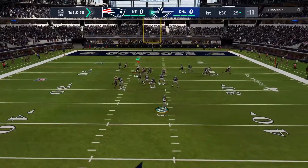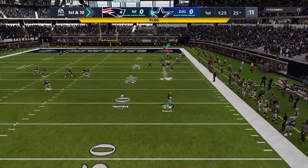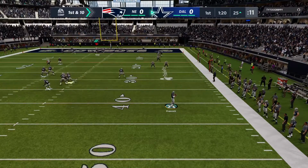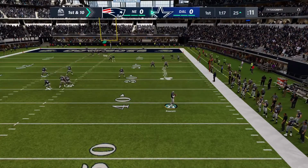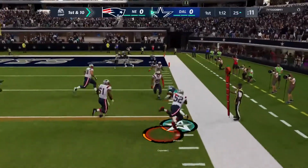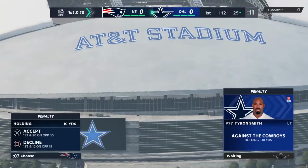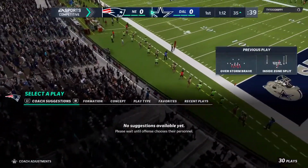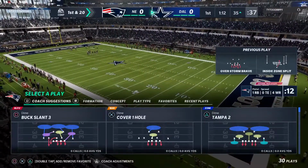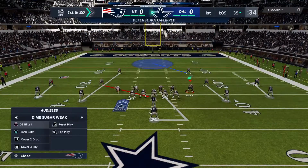On 1st and 10, Prescott escaping the pressure right. And he's going to be out down inside the 20 at the 15. So a decent gain, but all for naught on the penalty. It's too bad, isn't it? They were feeling pretty good about it. The only people celebrating, the guys who just gave up that play. They're backed up here with a 1st and 20 now after the holding penalty.